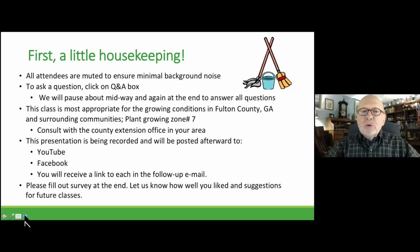This class is most appropriate for the growing conditions in Fulton County and the surrounding communities. We tend to think of this as plant growing zone number 7. There's a little difference of opinion among experts about whether we are in 7 or 8. Sometimes I think it depends upon how close we live to the Chattahoochee River. If you're north of the Chattahoochee, you're probably 8-ish. If you're south, you're probably more 7-ish. And we hear different experts talk about 7A or 7B.